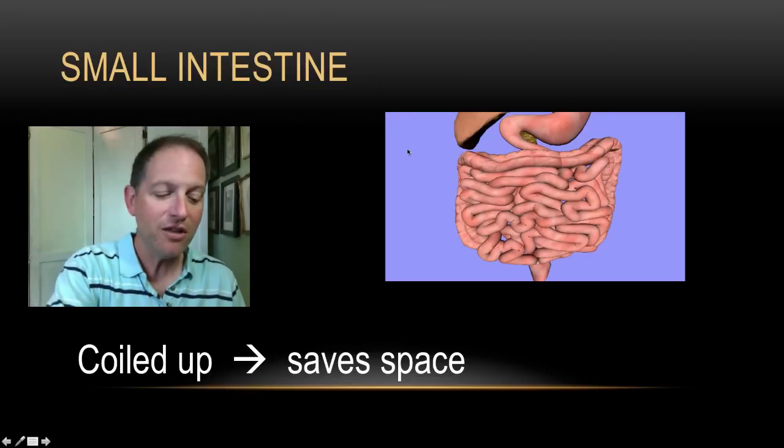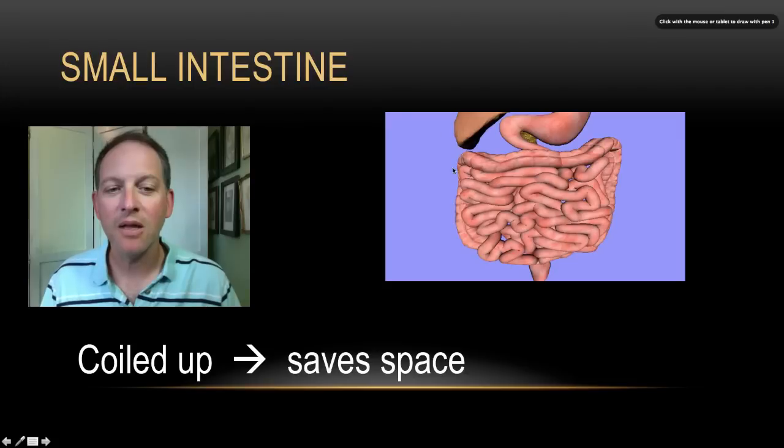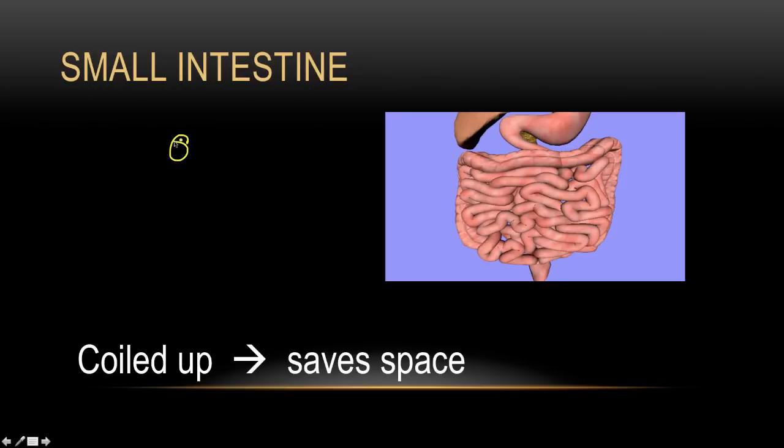Here's the other thing that many people don't realize. By the time all the stuff ends up down here, it basically is like oatmeal with the same consistency, but it's also very watery. It's like watery oatmeal. It's not solid like we think about at the end of things, and it certainly doesn't look like the food that we just ate. It's all mashed up, and a lot of water has been added, a lot of chemicals have been added, and it's very much a watery mixture at this point.